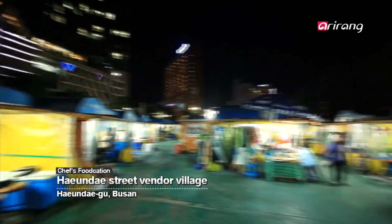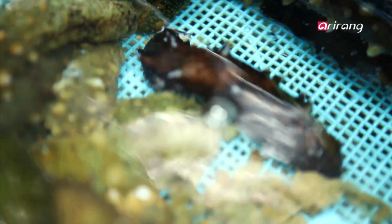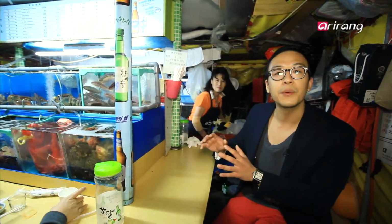It's right along the beach here in Haeundae. And seriously, the freshest seafood you can find anywhere. It's what's known as a pochangmacha. It's an outdoor food stall, but it's unlike anything you'd find anywhere else in the world because here they specialize only in the freshest raw fish and seafood.